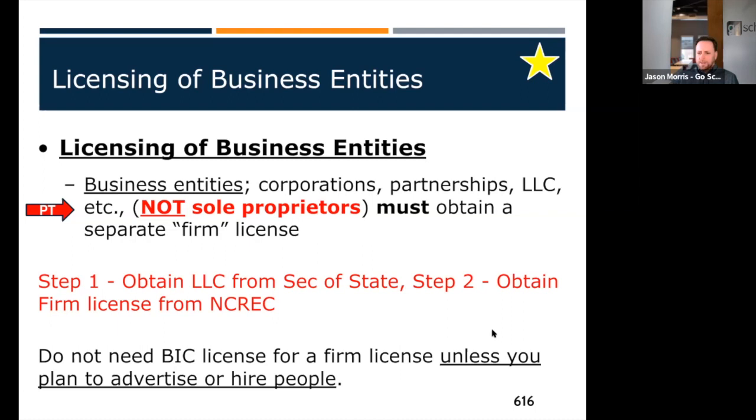Anything you want to add to that? I think I got that. Good distinction there. Good reminder that if it's two steps, it's two steps, right? If you want to be paid through your LLC, well, the creation or formation of your LLC is step number one, and that's handled through the Secretary of State. It really has nothing necessarily to do with the Real Estate Commission or anything real estate.